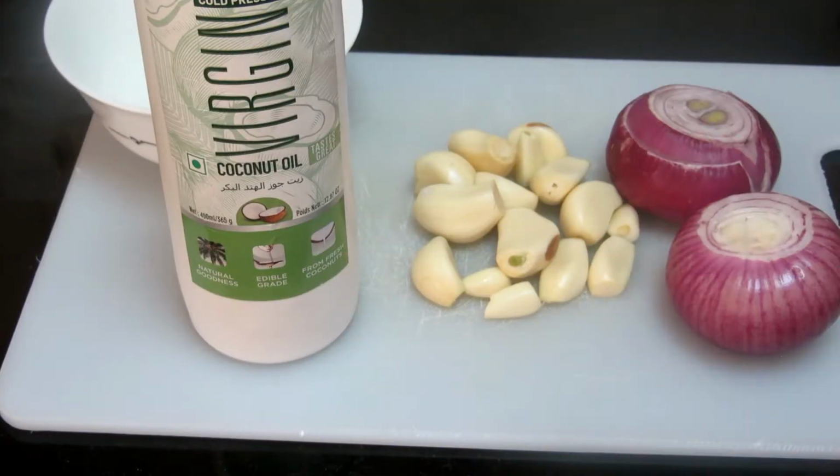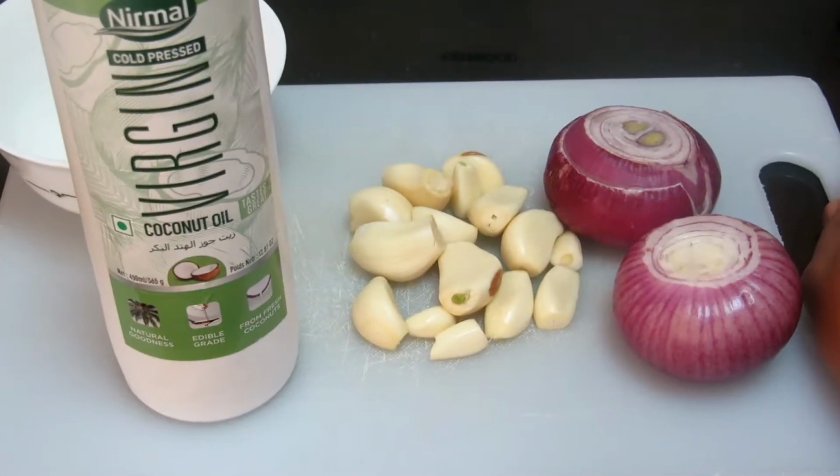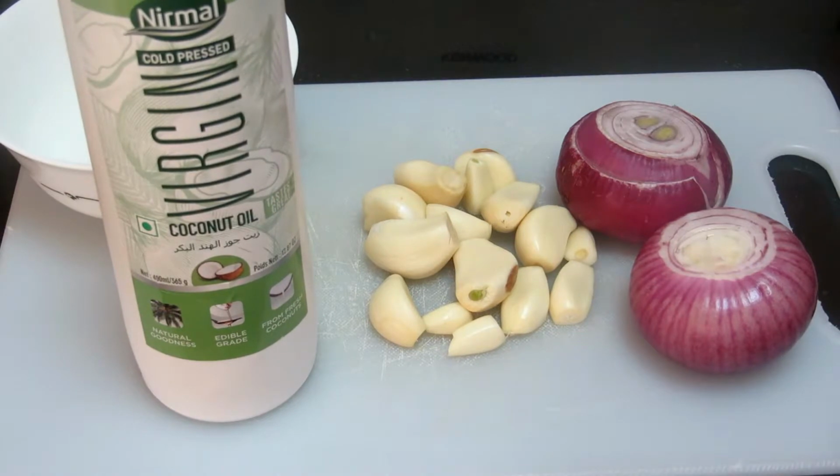So guys, this is all I will be needing. I will need my onion, my coconut oil and my garlic.